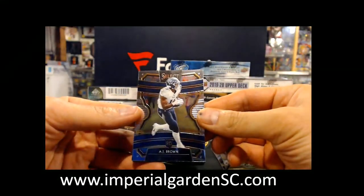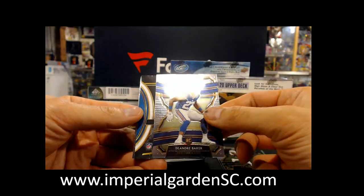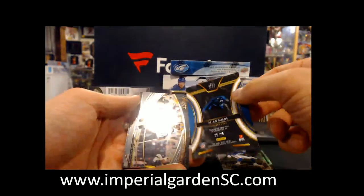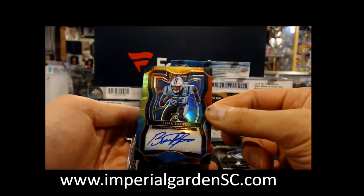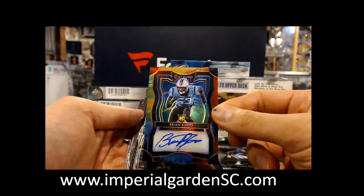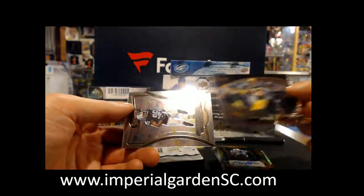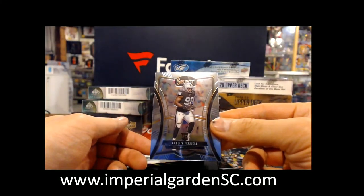AJ Brown, rookie. DeAndre Baker. And a Brian Burns, 25 of 25, defensive end. Looks like possibly a Prism auto. Yep. Not too shabby there. Brian Burns. Looks like a rainbow colored one. Aaron Rodgers, snapshots. And Cleveland Farrell.